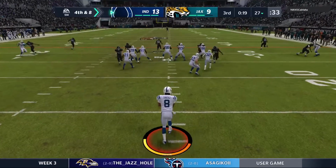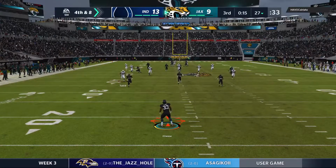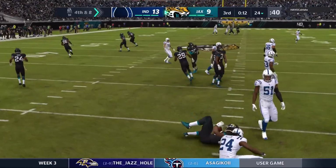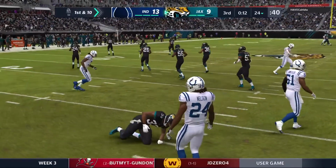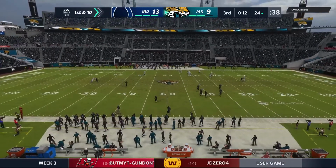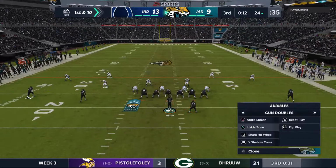Got the football right back for their offense. They've got to go to the sidelines feeling pretty good about themselves and encouraging their offensive mates to get some points. A big kick, 50 yards that time with a return of 4. And possession will switch hands, 1st and 10. The Jacksonville offense set to begin their next drive.